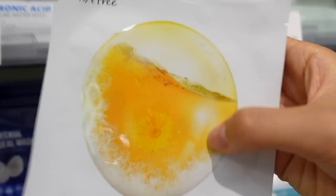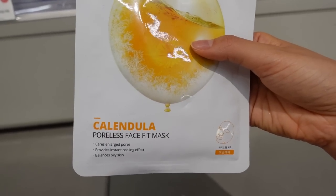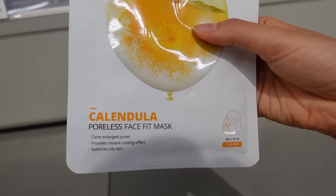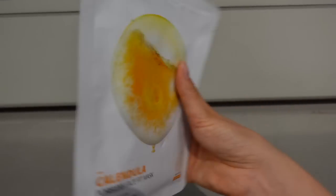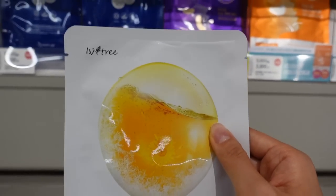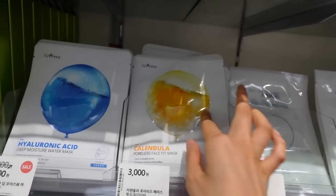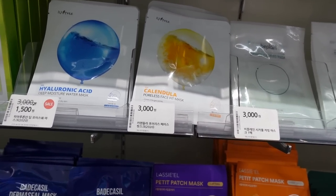This one is really interesting. This is specifically for pore care, and the main ingredient in here is calendula. But it has a cooling effect and you can definitely feel it. So I feel like a lot of people will love it for the summertime. Or you know what, even if something doesn't have a cooling effect, just pop it in the fridge for about 5 minutes and you will get that extra cooling effect.